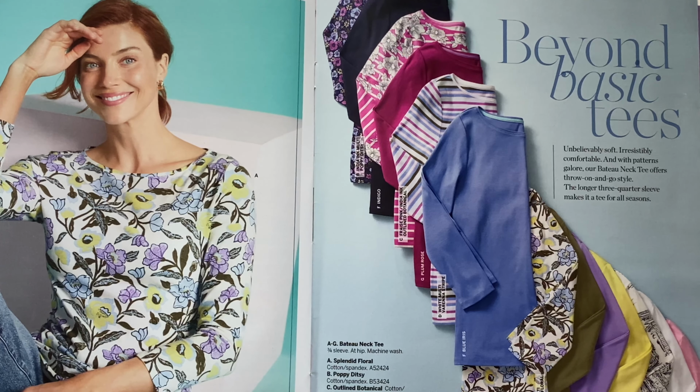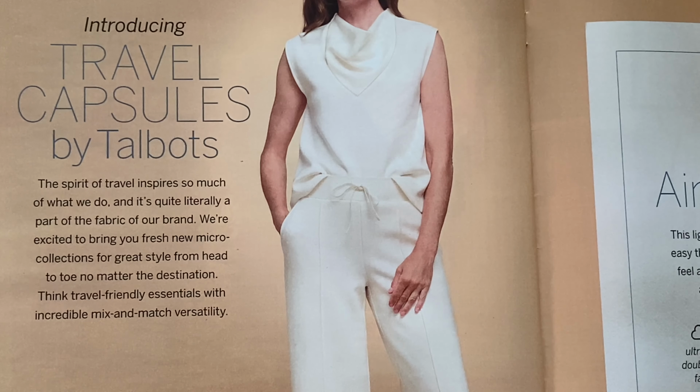Beyond basic tees. Unbelievably soft, irresistibly comfortable, and with patterns galore, our bateau neck tee offers throw-on-and-go style. The longer 3/4 sleeve makes it a tee for all seasons. Introducing travel capsules by Talbots. The spirit of travel inspires so much of what we do, and it's quite literally a part of the fabric of our brand. We're excited to bring you fresh new micro collections for great style from head to toe, no matter the destination. Think travel-friendly essentials with incredible mix and match versatility.